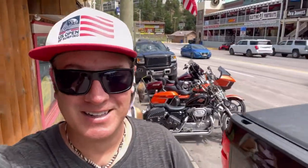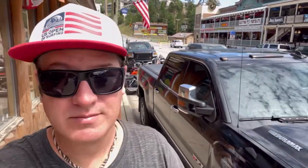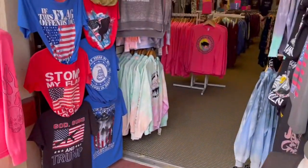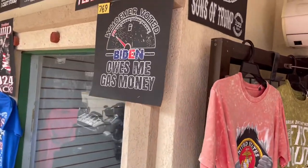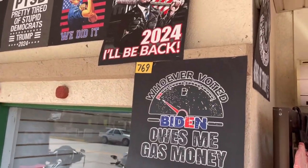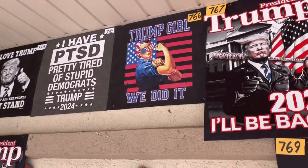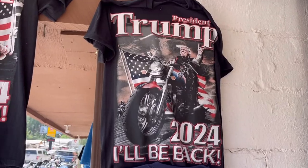Cool. Very patriotic town. The town is also considered part of the Sturgis Motorcycle Rally, which happens every year in August. We're kind of checking out all the different t-shirts, which show a lot of the motorcycle stuff, but also a lot of funny presidential shirts I've noticed everywhere in town.